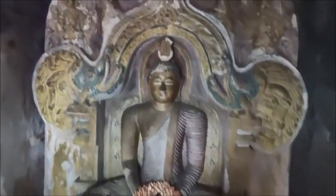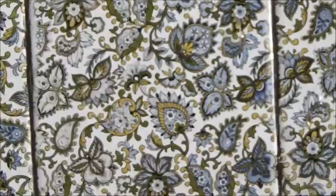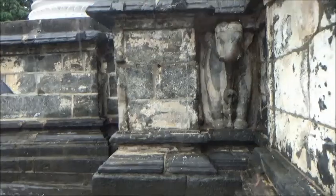Dark. Is this the overhead? And these little monks. Oh my gosh. Well, they've added electricity. Yep. Look at the floor, Tom. The tiles are worn. I wanted to see the designs on there. Very pretty, yeah.